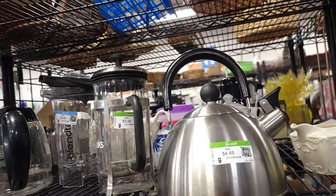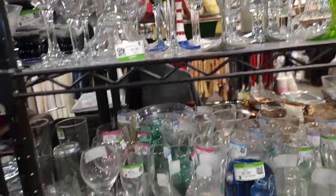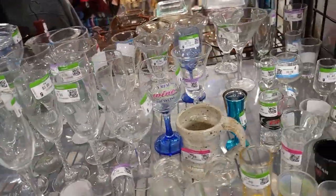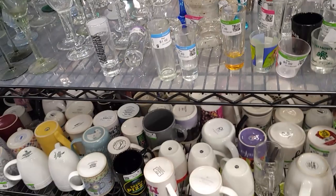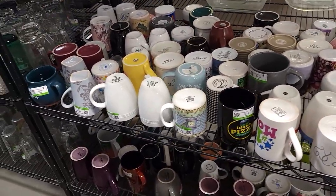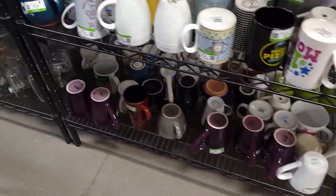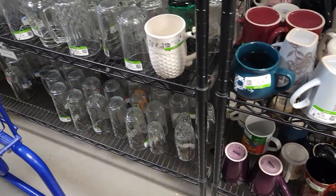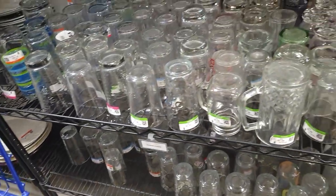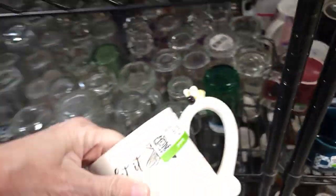Nothing that we can pick up here, though. I have the feeling we won't be going home with much from this store, which also will influence how often I come out here. It used to just be a treasure trove out here, and I don't know if they got wind that resellers were coming out and making money out here or what, but the prices have really gone up. And there's just not as much of the cool stuff.